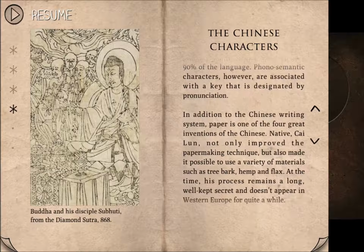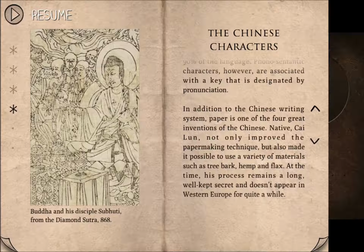In addition to the Chinese writing system, paper is one of the 4 great inventions of the Chinese. Native Cai Lun not only improved the paper-making technique, but also made it possible to use a variety of materials such as tree bark, hemp, and flax. At the time, his process remains a long, well-kept secret and doesn't appear in Western Europe for quite a while.